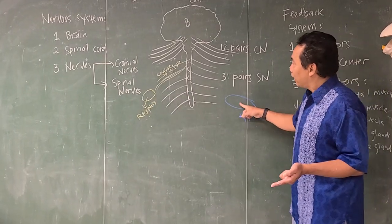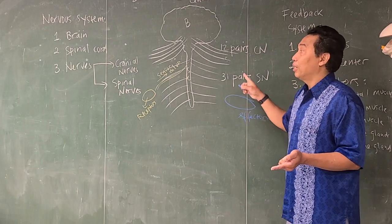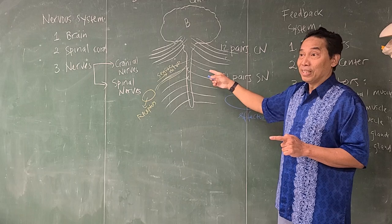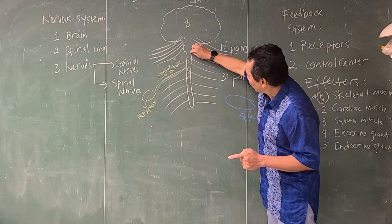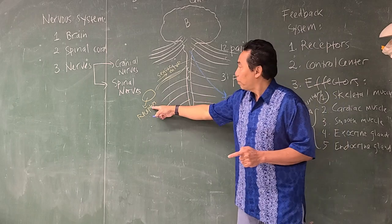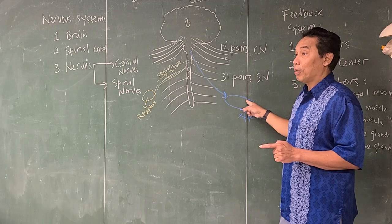Now, which one connects the brain and the effector? It's going to be a nerve, whether cranial nerve or spinal nerve, right? That's the function of the nerve: to make a connection between the receptor and the brain, and the brain and the effector. This one's only one way, from the receptor to the brain to the effector. Only one direction. It's not going back.